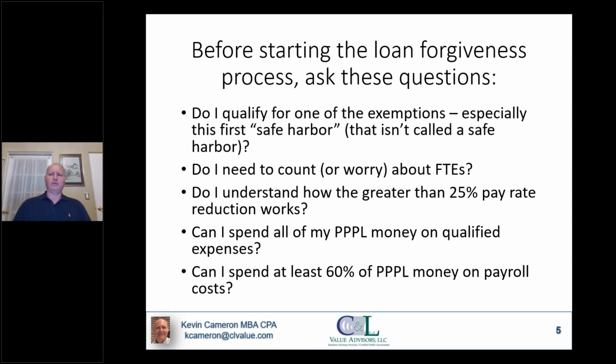I believe Congress put this in to make sure that small businesses didn't take advantage of their employees by rehiring them back at a lower pay rate. I haven't seen a lot of people who have done this. What I've seen is they've reduced hours, they've maybe made some slight reductions in pay rates, but certainly not 25%. The vast majority of the people I've spoken to haven't done a pay rate reduction. So know how it works and then determine whether or not it applies to you.